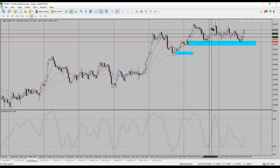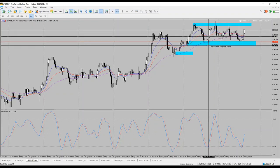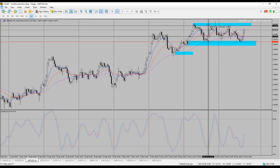And then where is my take profit? My take profit can be at the next zone. The next zone, the supply zone, is here. This is the supply zone. So I say, okay, if I enter here, I risk 50 pips. My potential is around 70 pips. This is okay. This is more than 1-to-1. And then I can take it.